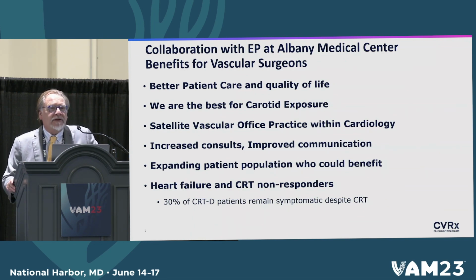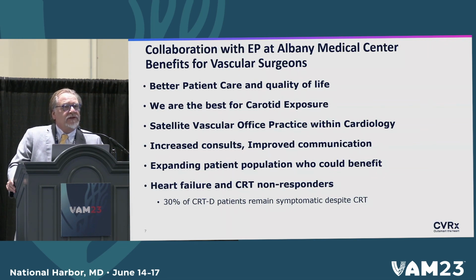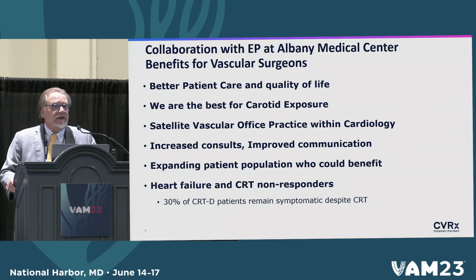Now, one may ask, why would a vascular surgeon do this, besides the technical aspects of the operation and the reimbursement? But first, obviously, and most importantly, it's better care for the patient and better quality of life for them. And as Dr. Perez had mentioned earlier, we are the ones that can do a carotid exposure. The exposure, like Enrico Asher, I tend to do minimal incisions for our carotid endarterectomy because we do eversions, and this is a very similar incision. It heals beautifully, and they barely see the scar at the end.